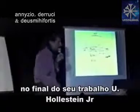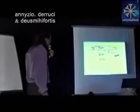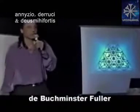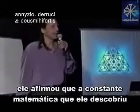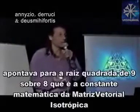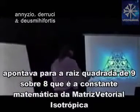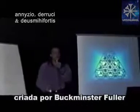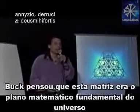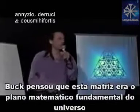Well, at the end of his essay, Hugh Holliston Jr. mentioned a very important thing: the isotropic vector metric from Buckminster Fuller. He said that the mathematical constant that he got from his surveying of that ancient city pointed out to the square root of 9/8, which is the mathematical constant for an isotropic vector metric generated by Buckminster Fuller. Bucky thought that this metric was the fundamental mathematical blueprint of the universe.